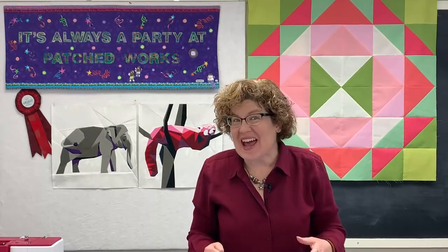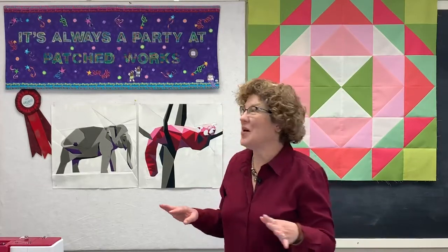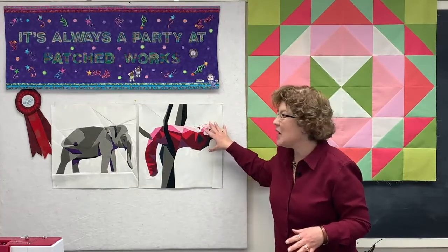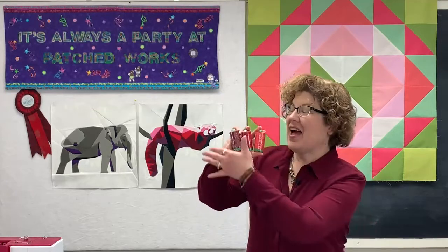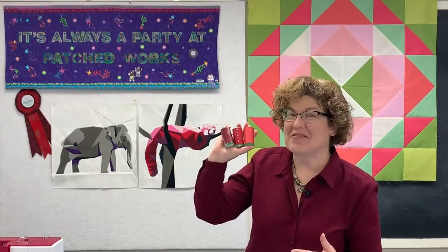Sew TV Thursday night. We have our February Aurifil presentation for you today, and we're going to be talking about this amazing red panda paper pieced pattern by Cassandra Beaver and the gorgeous thread box with the beautiful 40 weight threads in red that we have for you. So let us get started.